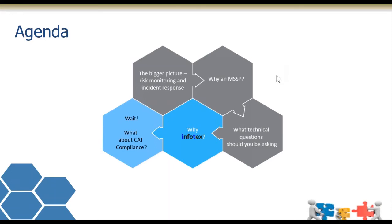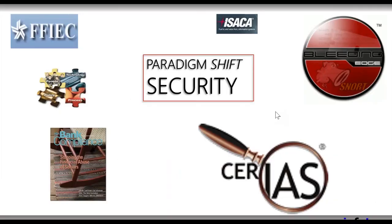Okay, so what I'd like to do now real quick is walk a little bit through the Infotex proposition. When Mike showed you, we had to show you something, so we only could show you our system. But we've been in business since 2000. And early on, we bought Paradigm Shift Security, which is how we actually broke into the banking business, because banks and credit unions won't work with you unless you're already working with banks and credit unions.